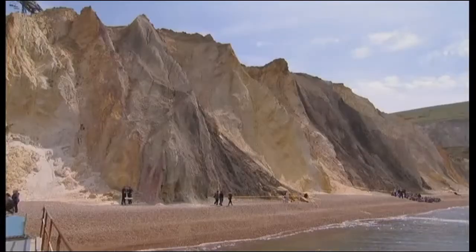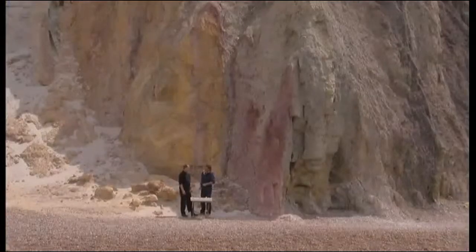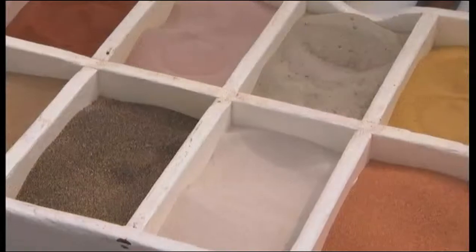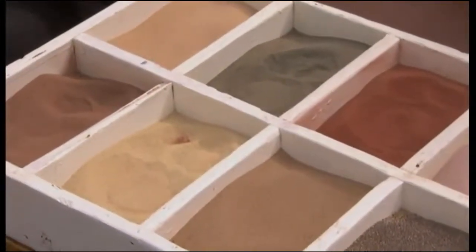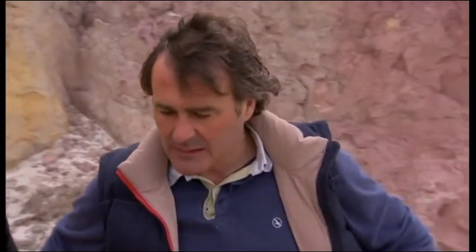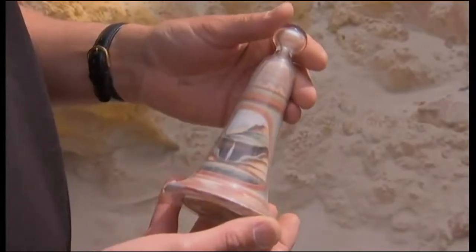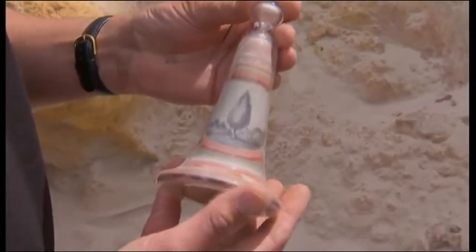On the beach, you can really see the cliffs in their full glory, and Mike is keen to tell me more. What we've done for you today, we've brought a selection of the coloured sands that's been collected from here at Alum Bay. They vary so much, don't they? There's a nice selection, and coming down to here, we've got one of the pieces that we brought along with us today. People right from when glass bottles were being made used to bring them here, probably on their trip to the island holiday or something like that, used to fill them.